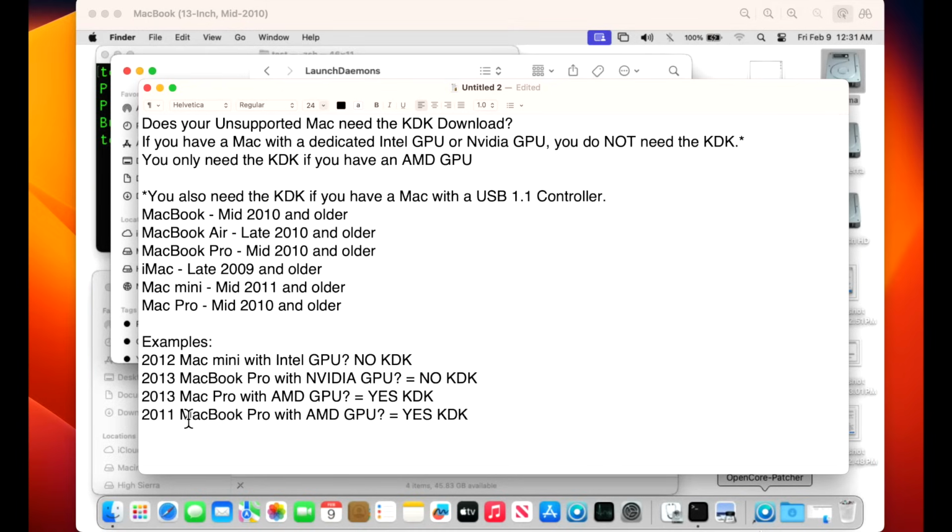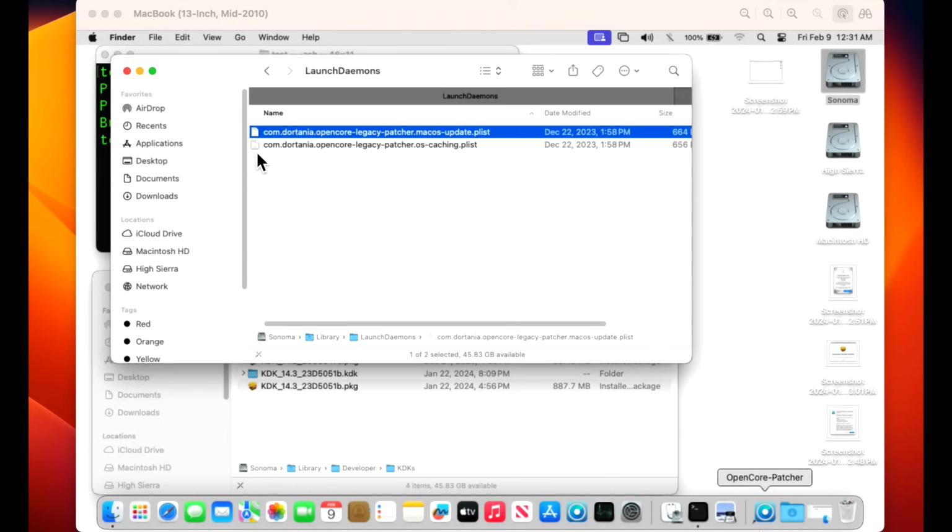So here's some examples. You got a 2012 Mac Mini with an Intel GPU, no KDK. 2013 MacBook Pro with a NVIDIA GPU, no. 2013 Mac Pro with an AMD GPU, yes. And a 2011 MacBook Pro with an AMD GPU, yes. So you're going to get that KDK. So this gives you an idea of whether you even need to look for the KDK or not. Now, if that KDK is not downloading, then you might have a problem after.